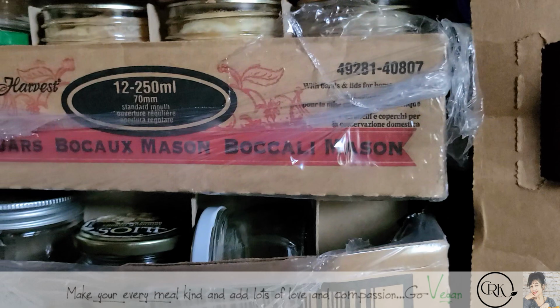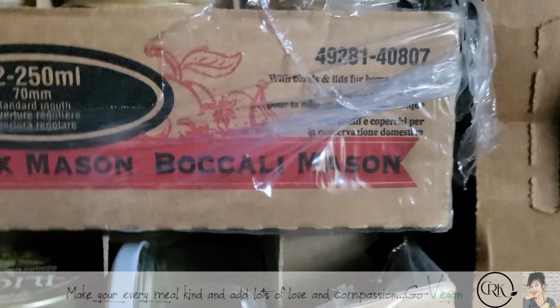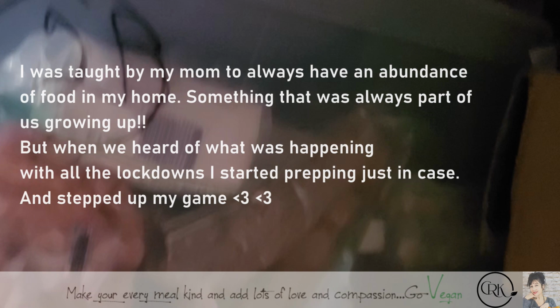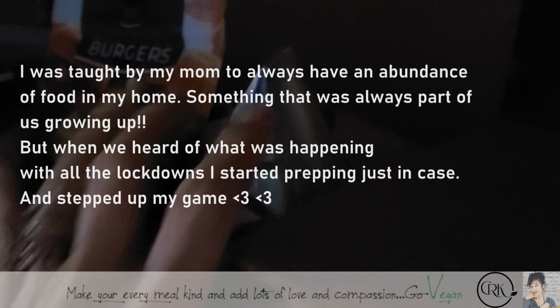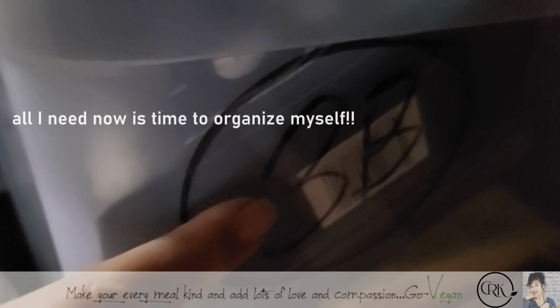I just have to reorganize everything because it is a disaster in this garage because I started to do some prepping. And as you can see, I have bins and boxes of food that go all the way up to my ceiling. When I say I have boxes of food, this is all food, guys. Look at this. I still have to box those. I have to put them in bins. I have my bins numbered. There's bins under here.